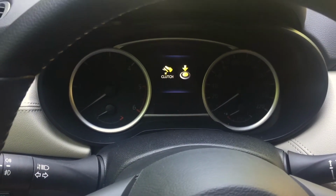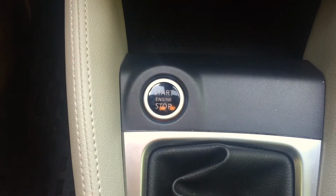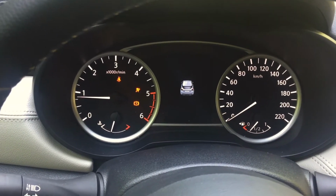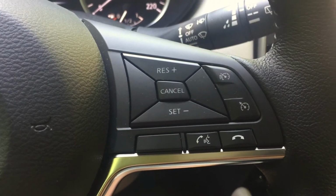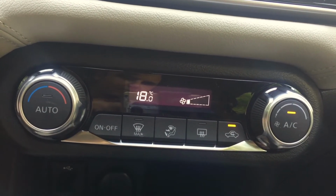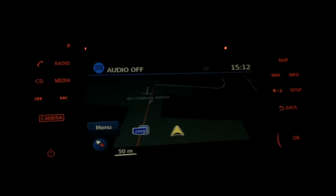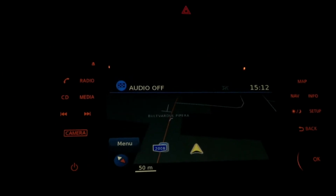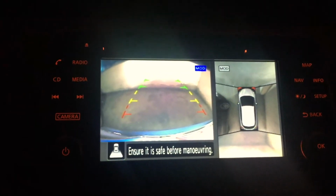Let's start up the 90 horsepower 1.5 liter Renault sourced diesel engine. A bit of a judder, but nothing too bad on startup. Now, while the infotainment system is not the worst, its screen is okay resolution and it doesn't look that bad, to be honest. When you put it in reverse and the backup camera comes on, that's another story.